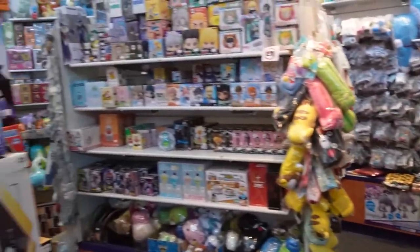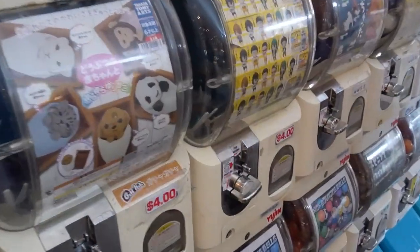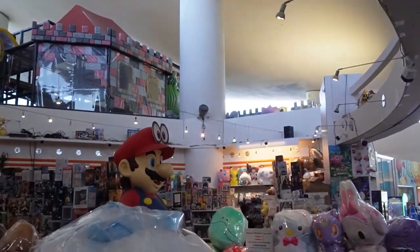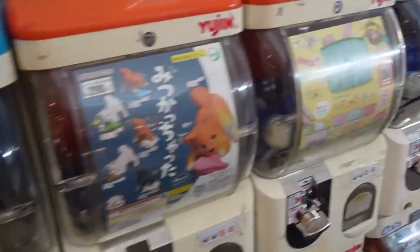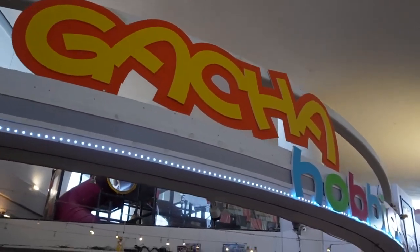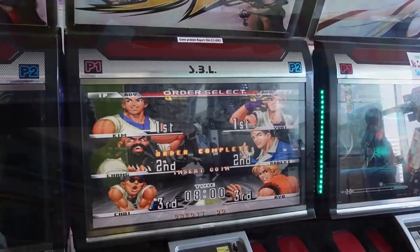I had to take a clip though because I was really shocked to see this inside of what used to be a Daiso. We also checked out the Gachapon store that's been around for years. I never really bought a lot from this Gachapon store, but if you really like those machines, this is the store to go to.